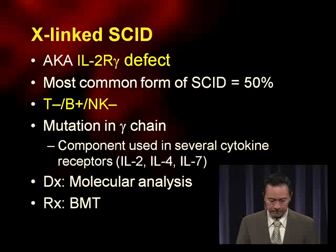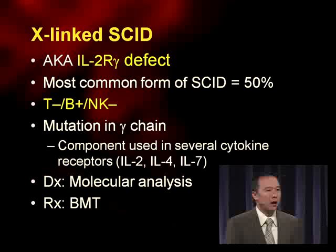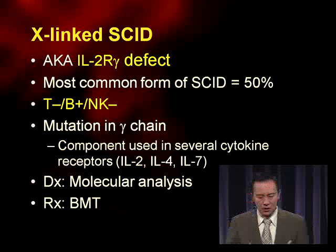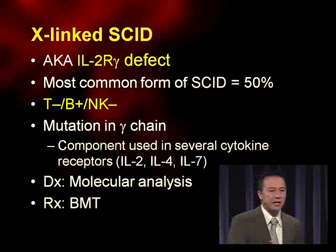So the most common SCID is X-linked SCID. This is also known as IL-2 receptor defect. It's the most common form of SCID, found in over 50% of babies with SCID. When you do phenotype expression, meaning flow cytometry looking at the presence of T cells, B cells or NK cells, you'll notice that there'll be no T cells present, there'll be B cells present, but no NK cells present. It's caused by a mutation in the gamma chain.